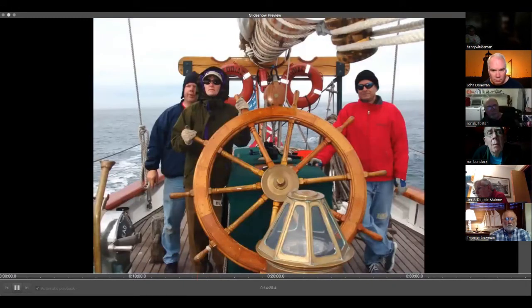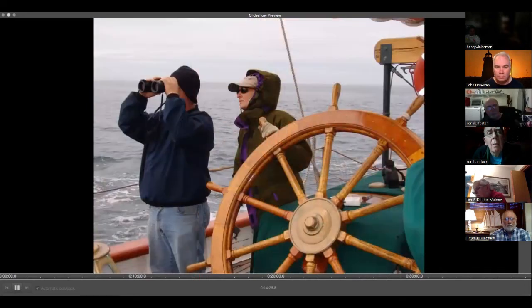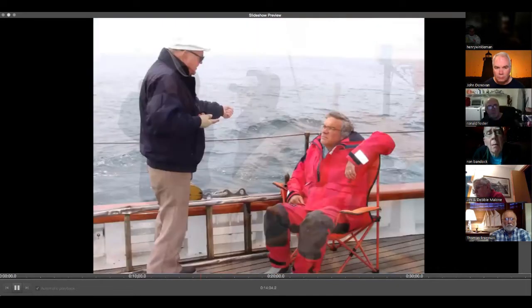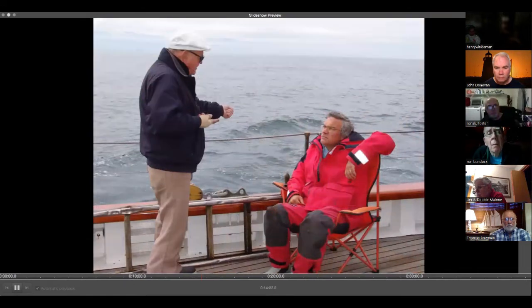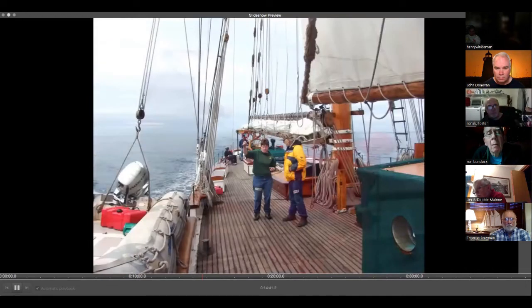And here we have Debbie taking the wheel as Doug and Bill look on. Doug checks the horizon as Debbie stays the course. And Rocky consults with Captain Tim. We change course again and head southeast back into U.S. waters. We're going toward our seventh lighthouse, New Dungeness Lighthouse.